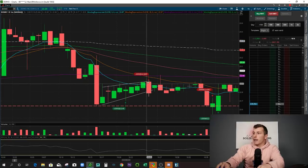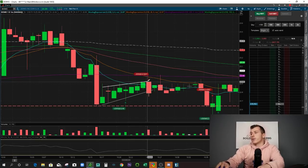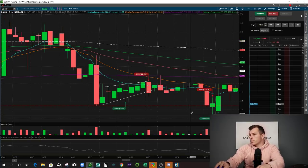Then we kind of led into a bear flag. And when we have this candle breakdown, I'm not going to risk this being a legit bear flag, crack, go through low of day, and tank on a 2,000 share trade. So I take off that trade at 22.82, losing a little bit, right?